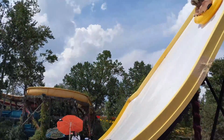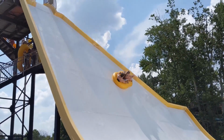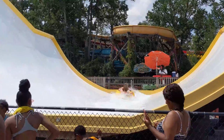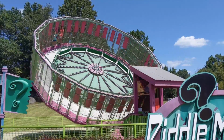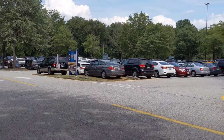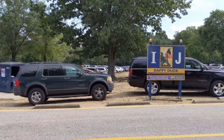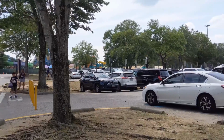Okay, so let's start with where it is. The park is in Prince George's County, Maryland, about 15 miles from Washington, D.C., and about 35 miles from Baltimore. If you're coming from out of town, there aren't any hotels on site, but there are a few of them around 5 to 10 miles away. So you'll probably need to drive to get there. But that's pretty easy since there's a nice big pay parking lot at the park. After you park, it's a short walk to the front gate.